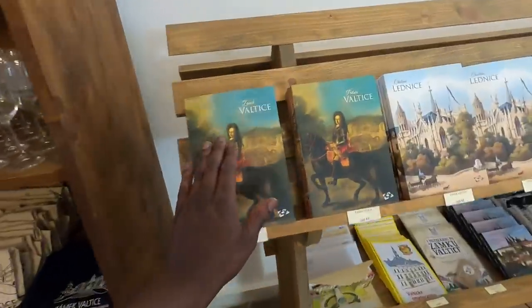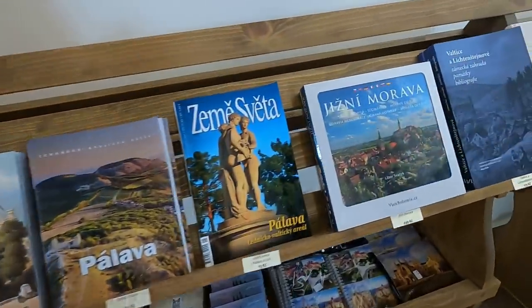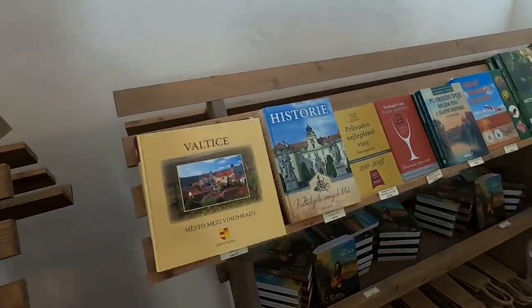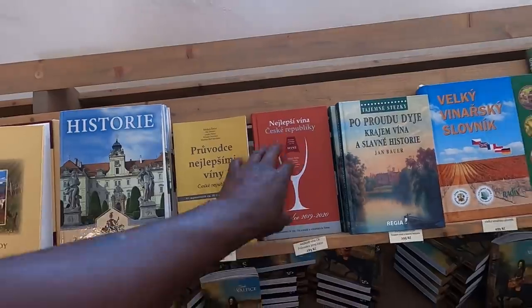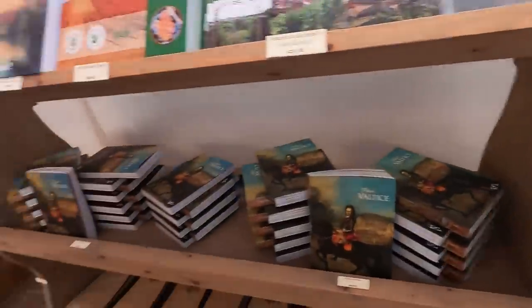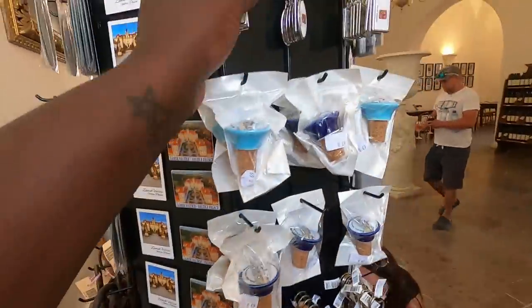They've got books here as well. Lednice-Valtice Area, Chateau Lednice, South Moravia, Lednice-Valtice. It's a history book. Nejlepší vína, so that is like the best wine in Czech Republic. Here as well, they have some stuff for the fridges, keychains.